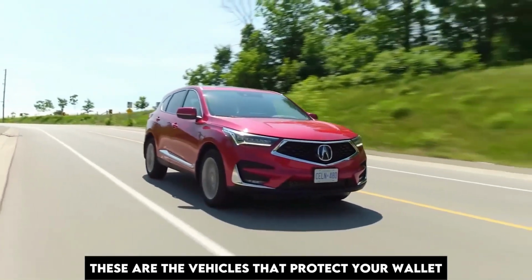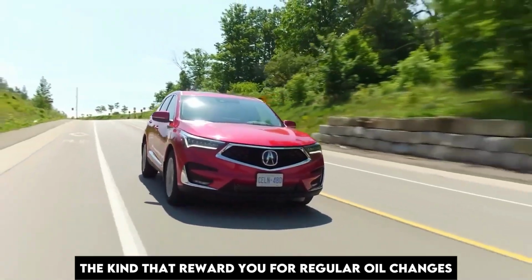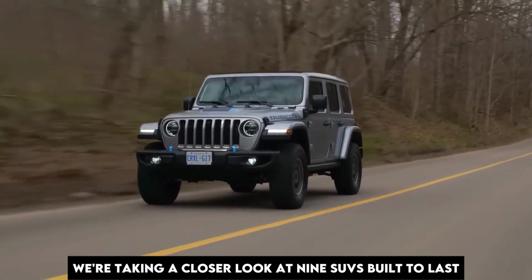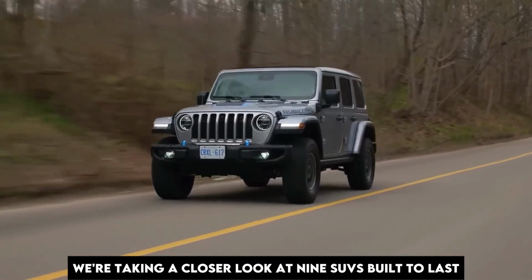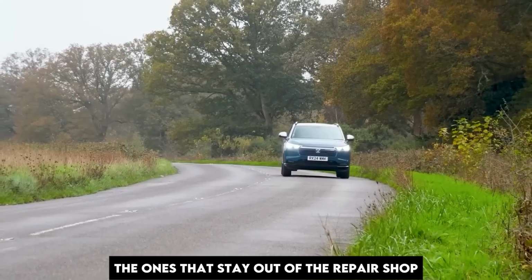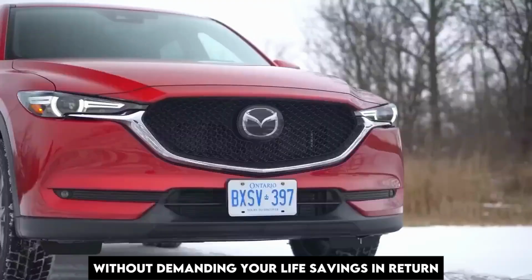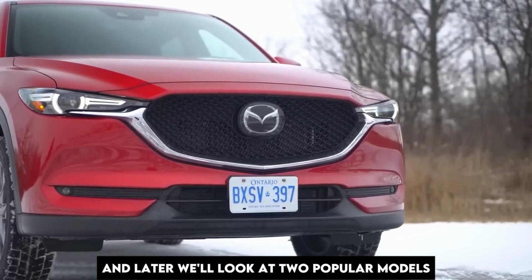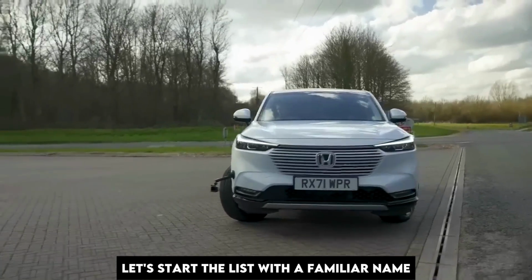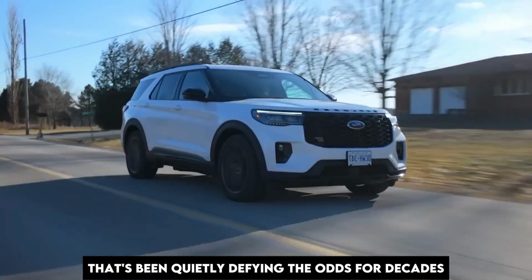These are the vehicles that protect your wallet, not drain it. The kind that reward you for regular oil changes and a little common sense. In this countdown, we're taking a closer look at 9 SUVs built to last. The ones that stay out of the repair shop, hold their value, and go the distance without demanding your life savings in return. And later, we'll look at 2 popular models that do the exact opposite. Let's start the list with a familiar name that's been quietly defying the odds for decades.